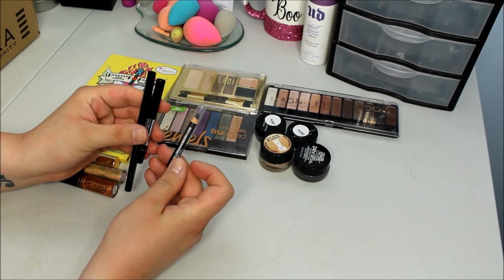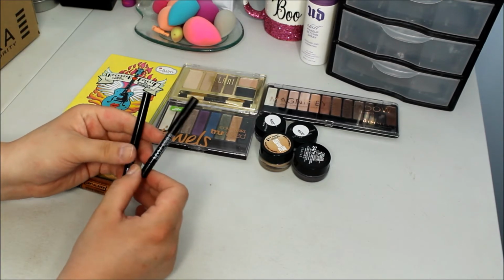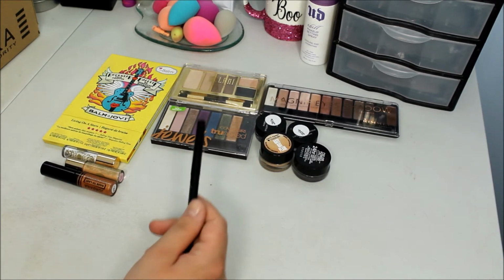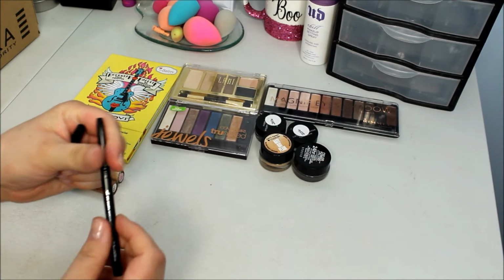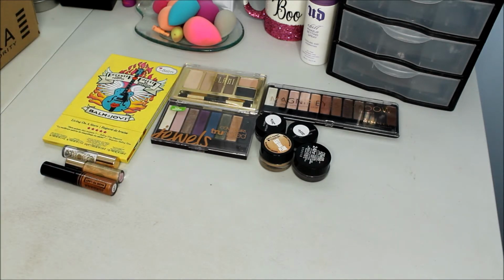For black, I've got a Lord and Berry mini sample. I have enough black in my collection. This NYX Slide On in Jet Black is not as pigmented as it used to be, and I have other blacks in my collection. And this Model Co one that I got in an Ipsy bag looks gray, and I don't feel safe putting that on my eye. Plus it kind of drags a little bit, so that will be going in the garbage.